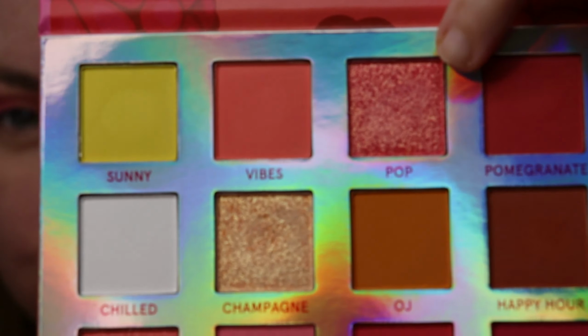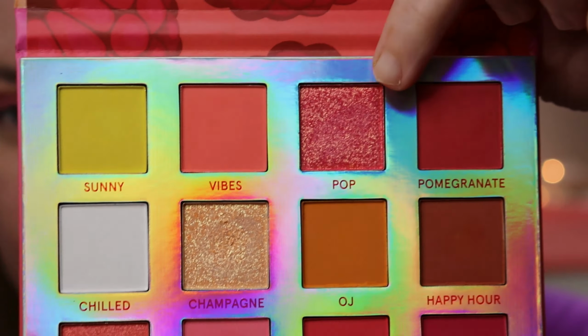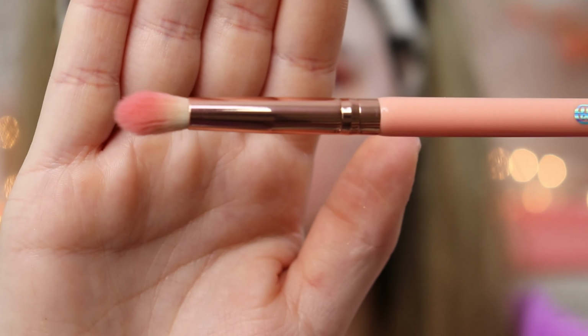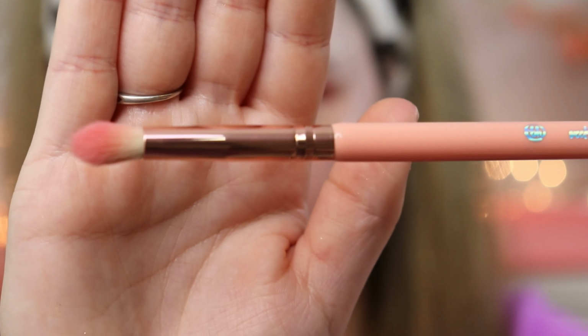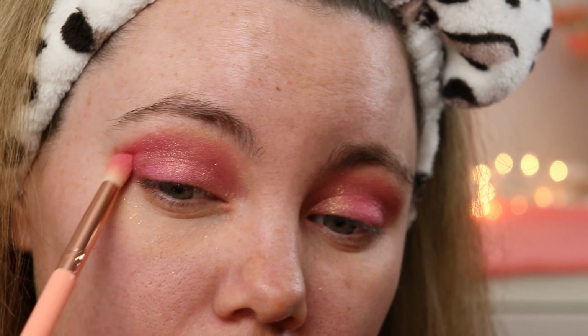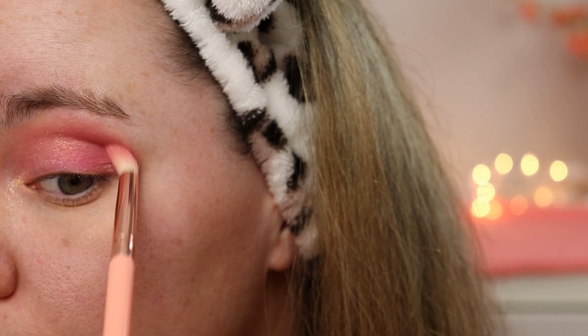I want to add just one more color. I think I want to add this pop color to the outer side to give a little bit of a different color, shimmer, glittery look. I'm going to go in with 9 again, which is the small tapered blending brush. My purple's kind of gotten lost, so I'm going to touch up with that and give me a little bit more of a pop of that Saluti color. And I'm going back in with number 6, which is the small shader brush.